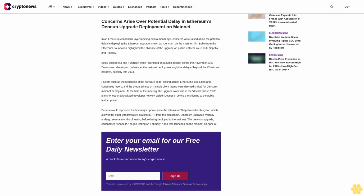Concerns arise over potential delay in Ethereum's Dencun upgrade deployment on mainnet. In an Ethereum consensus layer meeting held a month ago, concerns were raised about the potential delay in deploying the Ethereum upgrade known as Dencun on the mainnet. Tim Beiko from the Ethereum Foundation highlighted the absence of the upgrade on public testnets like Goerli, Sepolia, and Holesky. Beiko pointed out that if Dencun wasn't launched on a public testnet before the November 2023 DevConnect Developer Conference, the mainnet deployment might be delayed beyond the Christmas holidays, possibly into 2024.